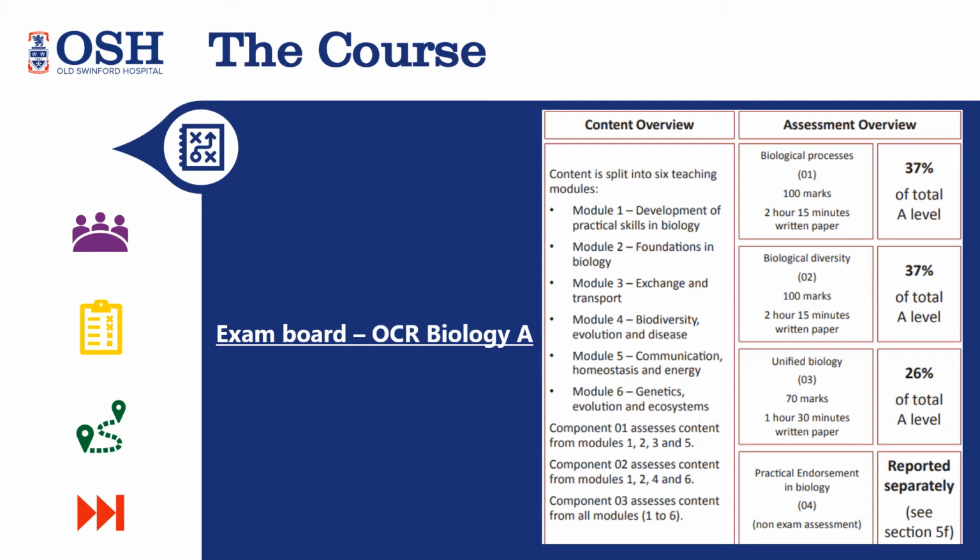Now, what we would suggest as part of planning and preparing for your A-level studies is that you have a look at the specification, which is available online. The specification that we use for A-level biology is the OCR, so you can have a look at the OCR biology A-level course. If you're looking for any revision guides or want to get ahead with some of your reading, make sure that it's certified by the OCR exam board. The reason is that the different exam boards, AQA, Edexcel and OCR, teach slightly different things.